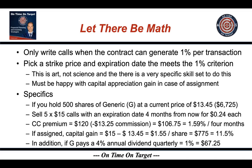If you use TD Ameritrade, they have Thinkorswim. You can go on to Schwab's platform. Whoever you use has a platform that helps you figure this out, so you don't have to figure it out on your own. It's more art than science, though, and there are very specific skill sets to do this. I'm going to tell you how I do it. If you have another plan, then good for you. But whatever you agree to, you have to be happy taking the combination of collecting the premium along with the capital appreciation.